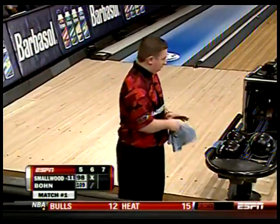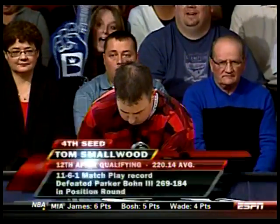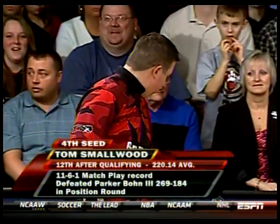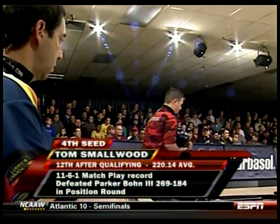Left-handers have an affinity for playing out. That's pretty much where they learn to bowl, playing the outside part of the lane. I think they're a little bit better at it than right-handers. Typically, you don't see right-handers playing out anymore. And so I think that's why the advantage went to the lefties this week.